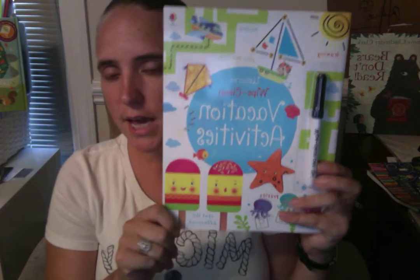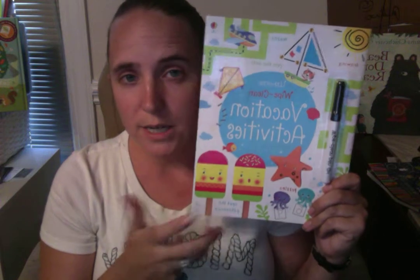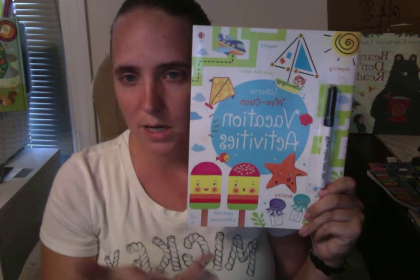Now I'm going to move on to some of our activity books because some kids like to have activities and things. Some of you may know about the Sticker Dolly books that we have. We also have a great selection of Wipe Clean books. Each one of these Wipe Clean books comes with a Wipe Clean pen. If you don't want your child writing with a Wipe Clean marker or a dry erase marker, Crayola sells dry erase crayons, and these work in these books.